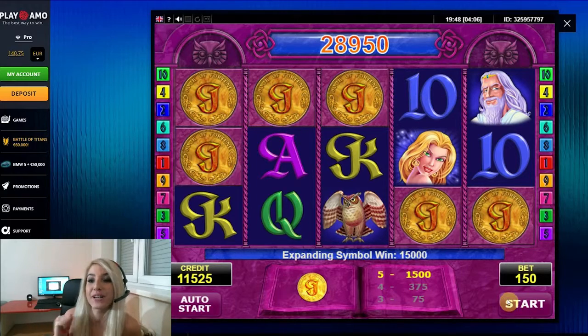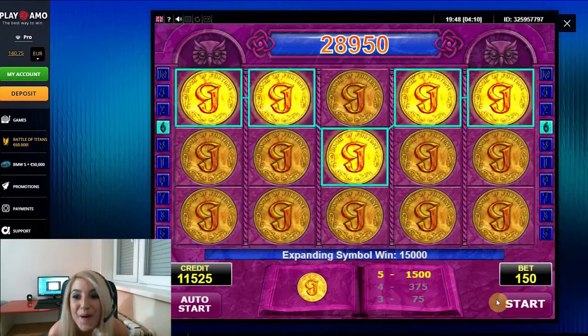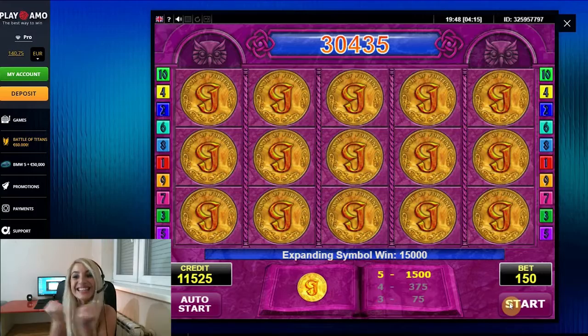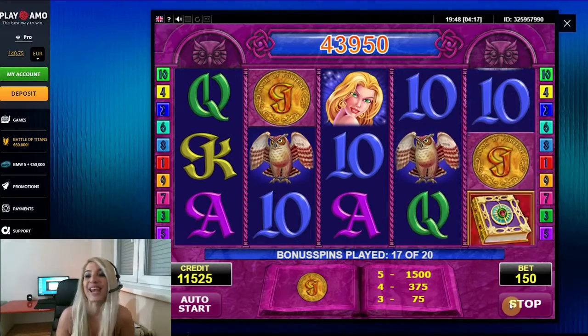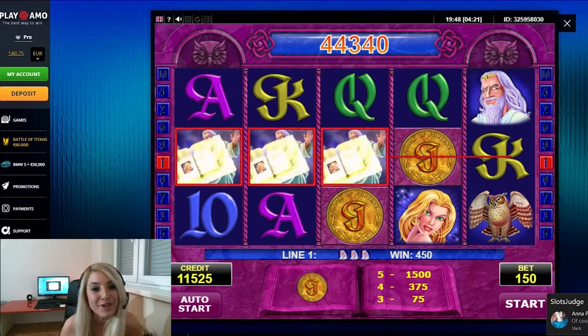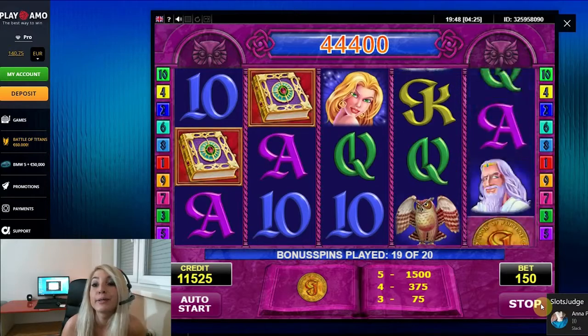Great job! Oh my god, guys, look at this! Five more! Yay! I love this game, that's why I love it! 10 pay lines, 10 free spins, and very easy and cool.